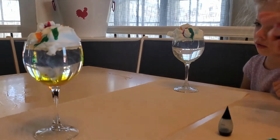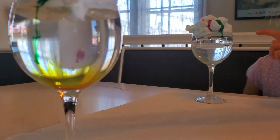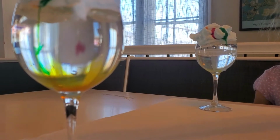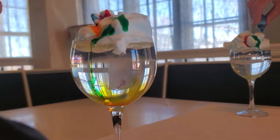You gotta keep watching. Look, it's starting. You have to be patient because the cloud isn't quite. Let's let it get through. You have to be patient. Can you make it rain if you wanted to?